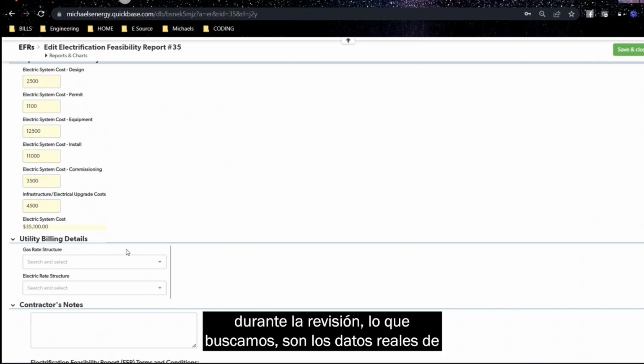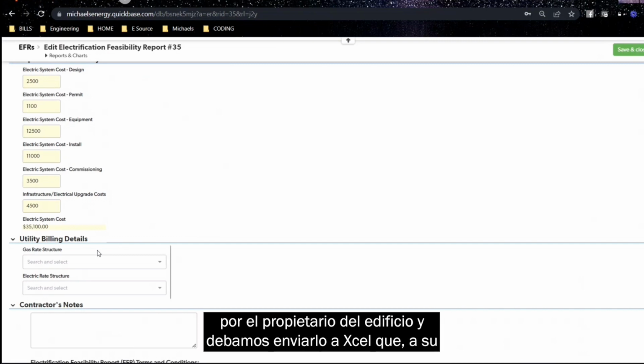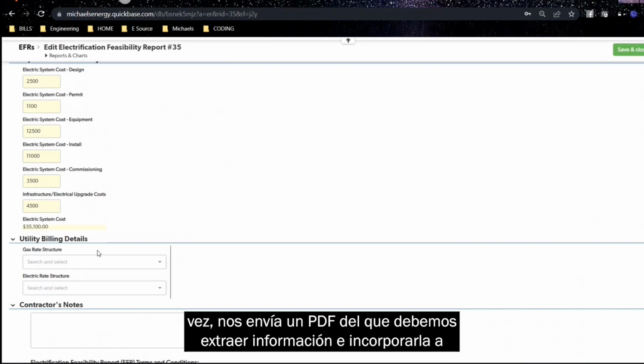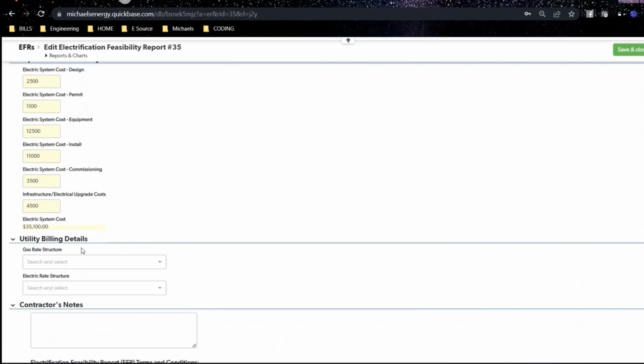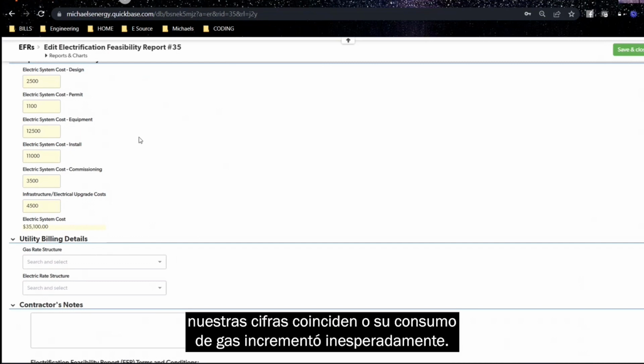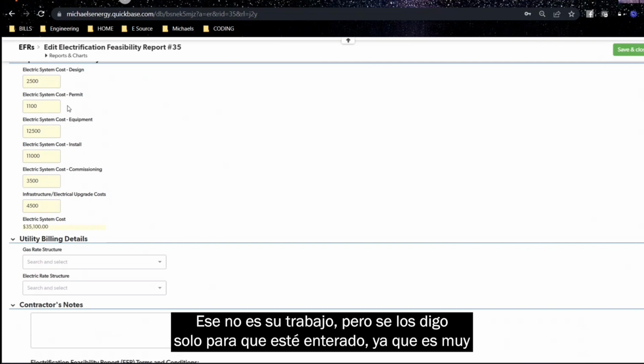During the review, what we're looking for are the actual utility bill data. That might be something where we get a signed release form from the building owner and send it off to Excel. They send us a PDF that we then pull from and build into our tool on the back end to provide a sanity check, to say are our numbers penciling out, or maybe their gas usage was unexpectedly high.